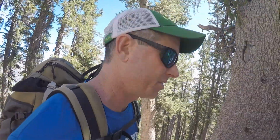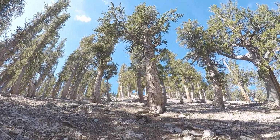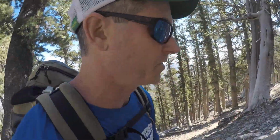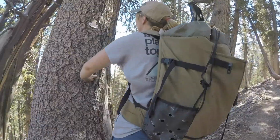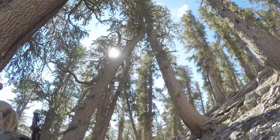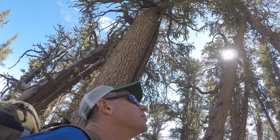That was a long stretch of switchbacks. And we're wondering if these are Bristlecone Pines. I'm no expert, so cannot be for sure, but that is one large tree. No, they look like bristlecones. These are similar to what the trees look like up in Great Basin, up top up there.